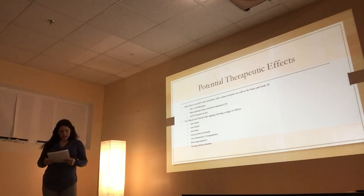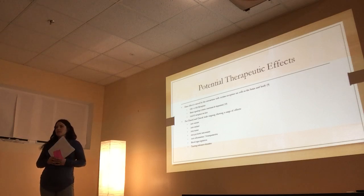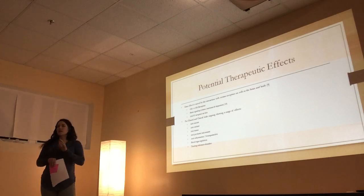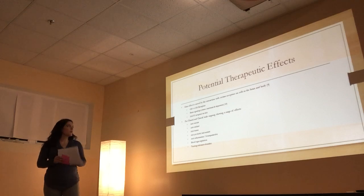And there's also many receptors that are found on the skin. So this is where your highest concentration of these endocannabinoid receptors are found. So this makes it a great way to get CBD into the system by applying it to the skin. It makes a very powerful localized treatment.